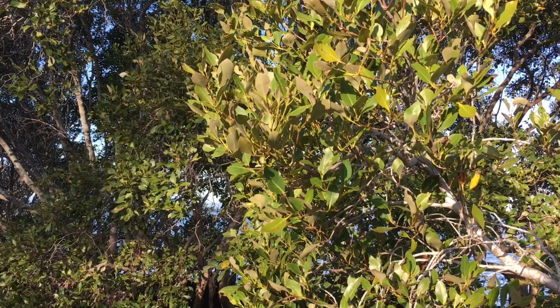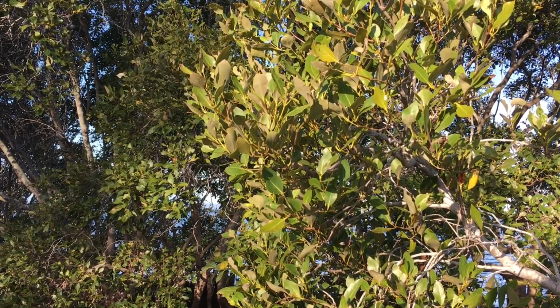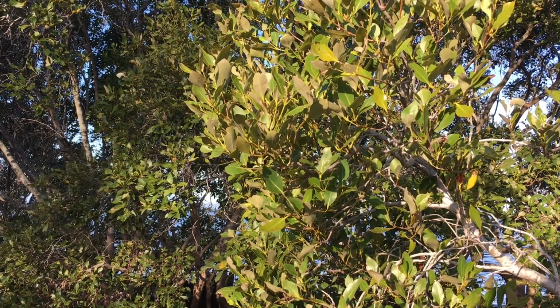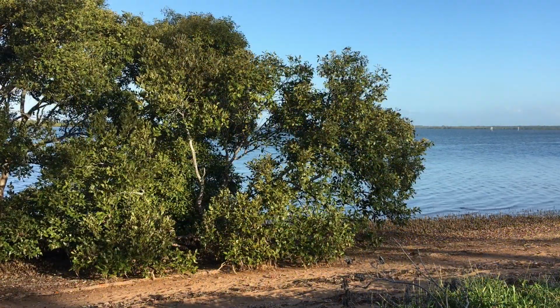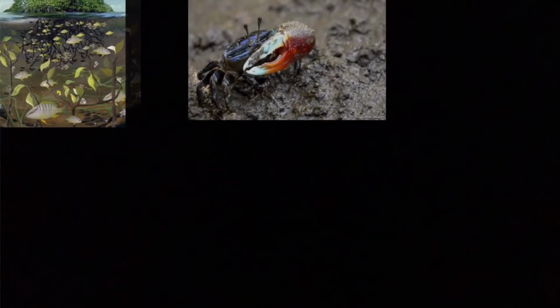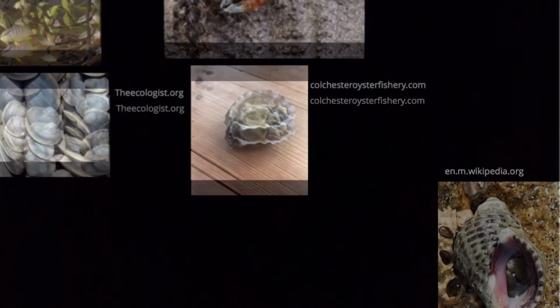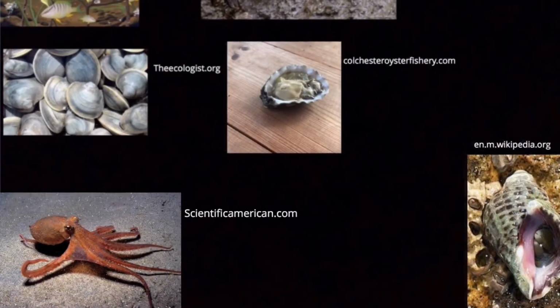Mangroves are an absolutely necessary feature to Moreton Bay. Not only do mangroves play an active role in nutrient recycling, but they also provide a nursery environment for many sea creatures, including fish, crabs and shellfish, oysters, sea snails, octopus, and many more.